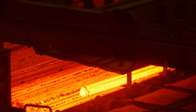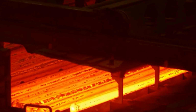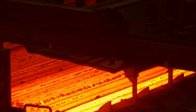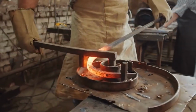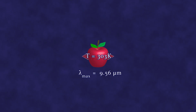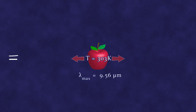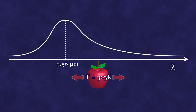However, if the body is heated to about 550 degrees Celsius, its emission shifts into the short wavelength region and often becomes visible. This is how heated metal glows red, and as the temperature increases, the glow becomes orange and then yellow. It is important to understand that a heated body emits radiation at other wavelengths as well, but the intensity of those wavelengths will be lower and will drop quickly as the distance from the peak increases. The result is that the body's spectrum looks roughly like this.